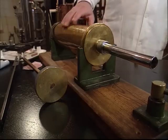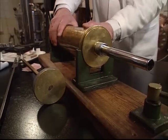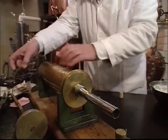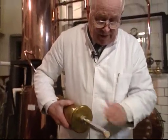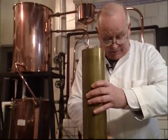But if there are many tubes to be filled, then it's much easier with this tube filling machine here. Now we have to fill it. Put a cork in first, so nothing runs out.